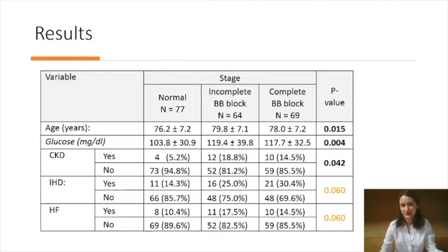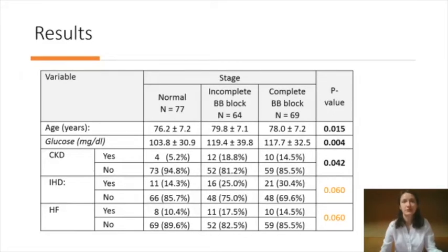And here are the results. As you can see, the stage of Bachmann's bundle block was correlated with age, glucose levels, and chronic kidney disease. And there's borderline statistical significance in patients with ischemic heart disease and heart failure. So let's dig into that.